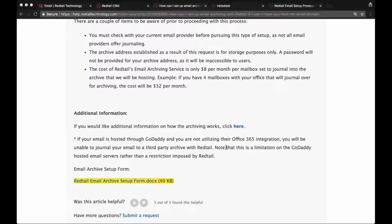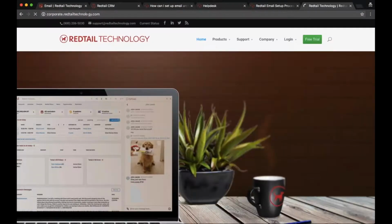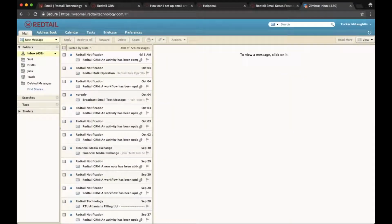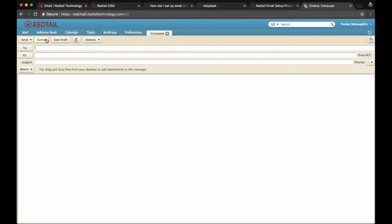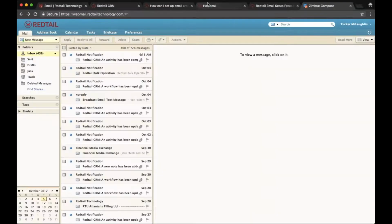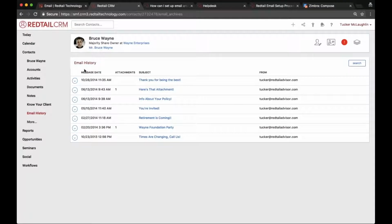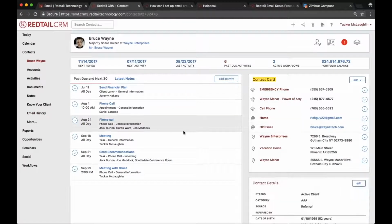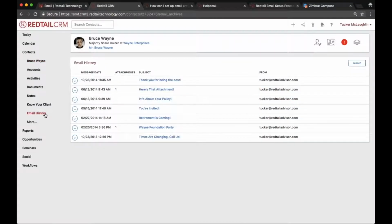But then you're also going to get the additional service of email, which is going to use Redtail to send and receive your emails. So you're not using Outlook, you're not using Yahoo, you're not using Gmail. You're going to redtailtechnology.com, hovering over login to select Redtail email, and I'll do this with you. It'll log you in to send out a message from Redtail's email hosted services. So that's going to be the big major difference. You can also do the same exact thing: if you save Bruce Wayne's emails that you're communicating with in the contact card, then it'll automatically archive and store all of those emails here within the email history.